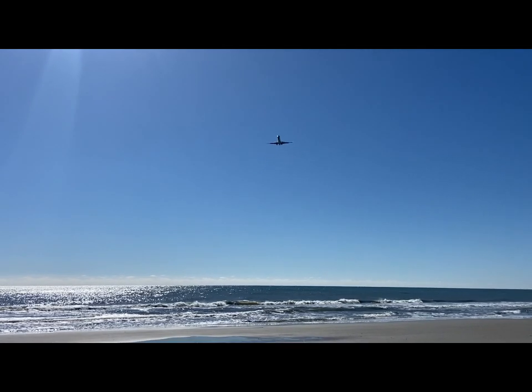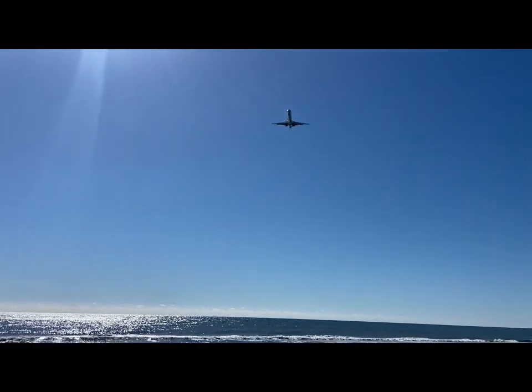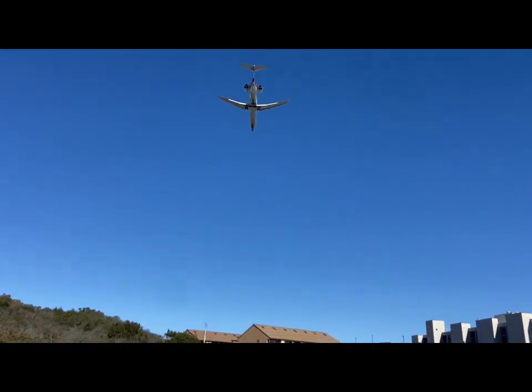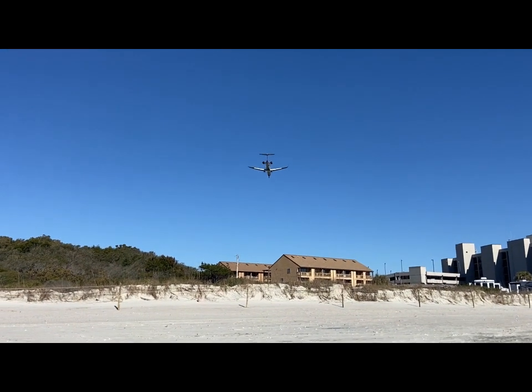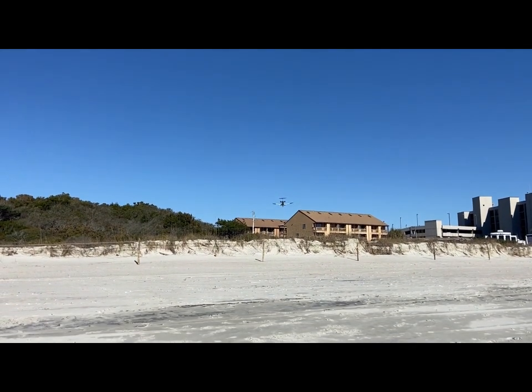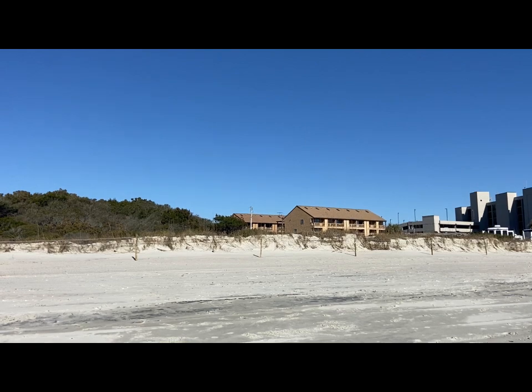And here's the plane coming in. Just shows you how low they get. There they go. Looks like it's going to crash, and that runway is just right on the other side.